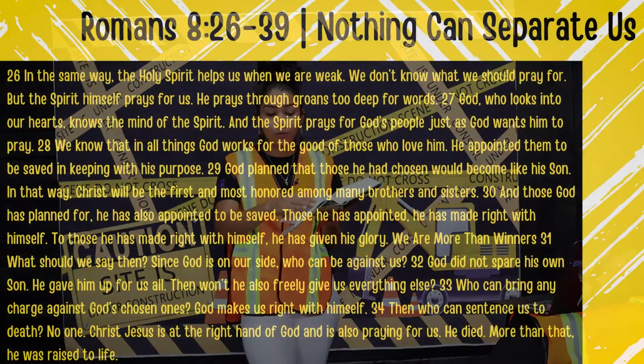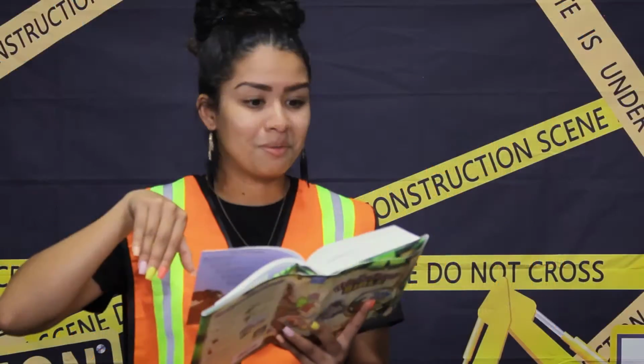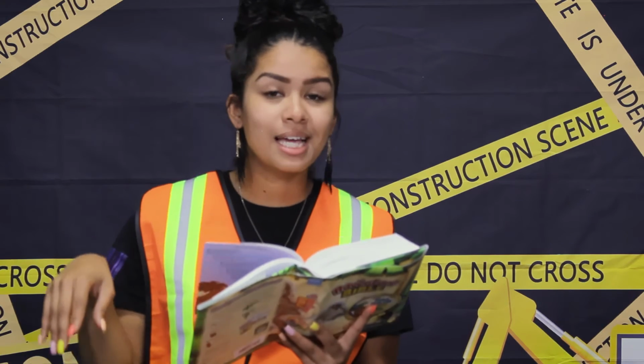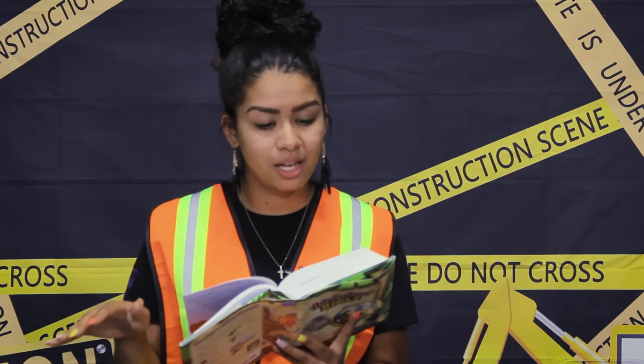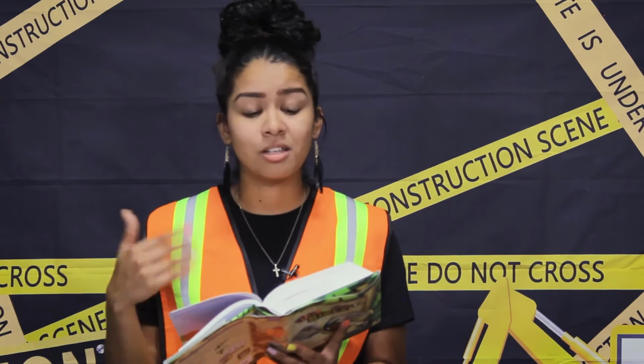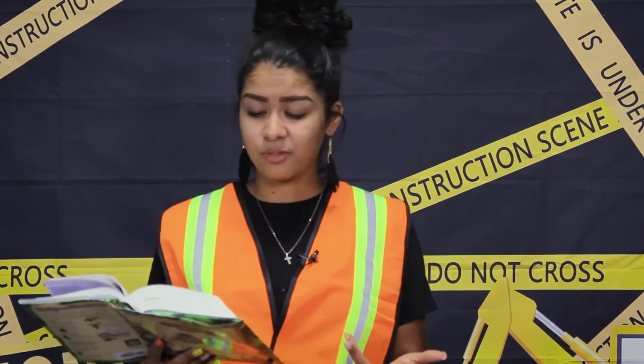For those God foreknew, he also predestined to be conformed to the image of his son, that he might be the firstborn among many brothers and sisters. That's you and me. And those he predestined, he called. Those he called, he also justified. Those he justified, he also glorified. So essentially, we're more than conquerors, right? Even though we mess up and we fall, we can get right back up because God sent Jesus for us.